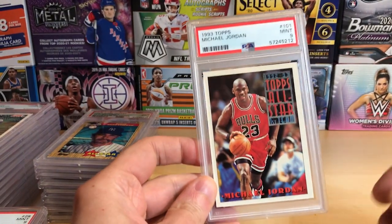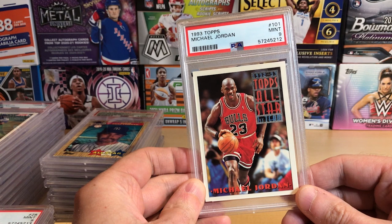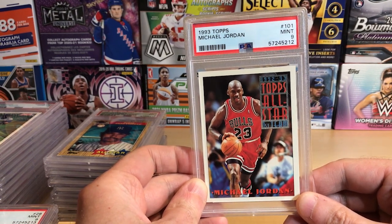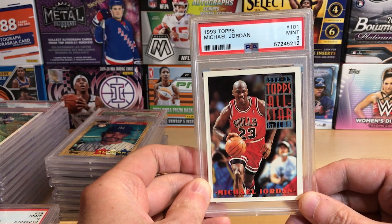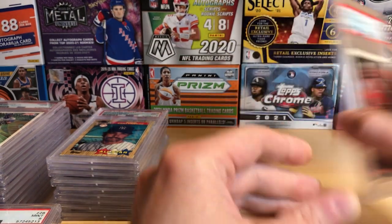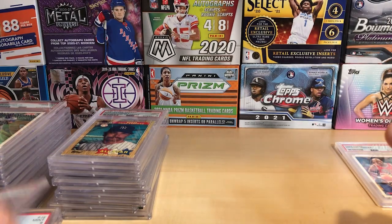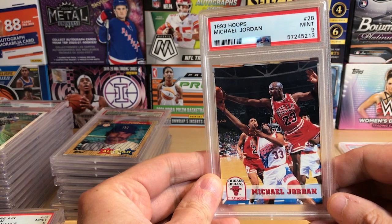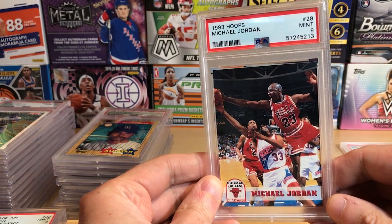This first card here, Michael Jordan card. This one was in my collection for a while. Unfortunately, I submitted 3 Jordans and none of them got 10s. That's the first one. Got a 9. This one is a Hoops card. Also got a 9.